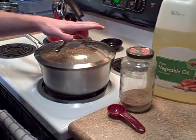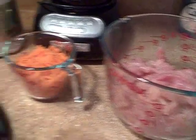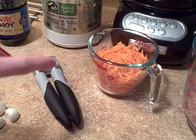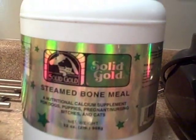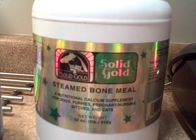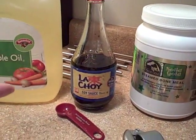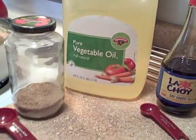I made 5 cups of dry oats, and it's 10 cups cooked. So that's all cooked and ready to go. We have 3 pounds of chopped chicken, a cup of raw vegetables. We're using carrots because there's vitamin A in them. We've got some steamed bone meal that we had to get at the pet store. Super important for dogs, especially large breeds, to make sure they get all that calcium and phosphorus that they need. Got some soy sauce here. You can also use a little bit of salt. That's just for a little bit of flavor. We don't use much of that. And the vegetable oil for some fats.